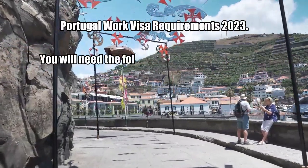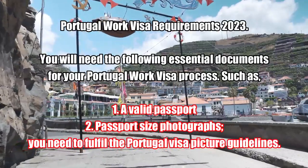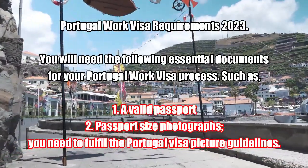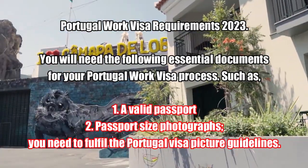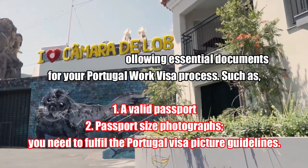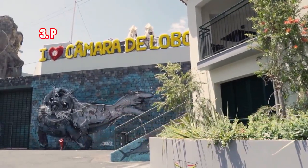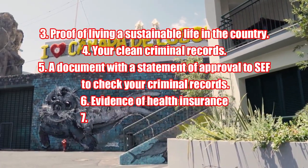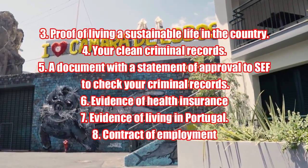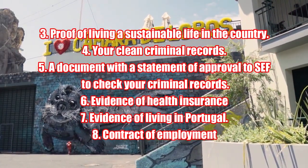Portugal Work Visa Requirements 2023. You will need the following essential documents for your Portugal work visa process, such as a valid passport, passport size photographs. You need to fulfill the Portugal visa picture guidelines. Proof of living a sustainable life in the country. Your clean criminal records. A document with a statement of approval to SEF to check your criminal records.